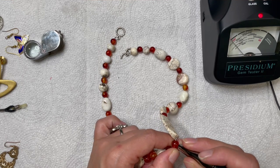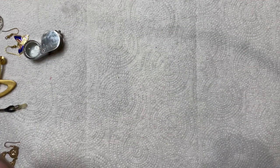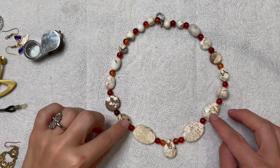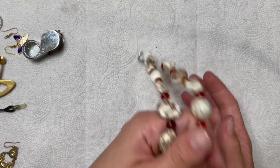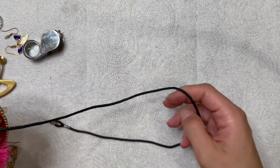These are just plastic beads, but the stones themselves are very pretty. And it's definitely a little unique of a necklace too. It's a little like teardrop almost. Different shapes. Some natural rock shapes in there too. So yeah, that's a pretty sellable piece. Very pretty. Alrighty.